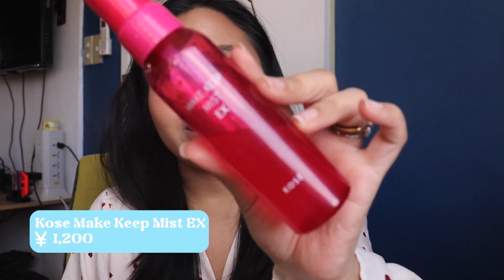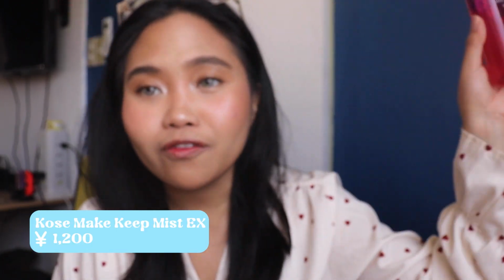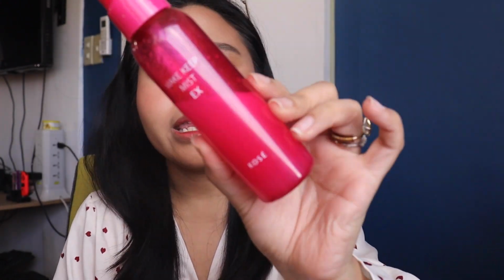And this is the Canmake Keep Mist. It's a setting spray. Oh my goodness. This has replaced all of my setting sprays here as of the moment. It's so good. This one is actually oil and water, so you do have to shake it up, and it has a light rose scent. That's the only thing I don't like about it, because I really don't like my makeup or anything that I put on my face to have scents. But the mist is super fine.